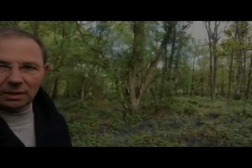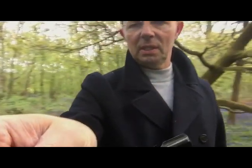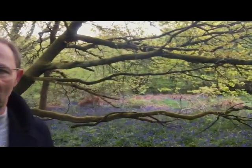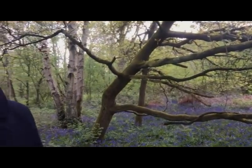Okay, so I've found another little composition that I quite like. I'm going to try and do something with it. Let me see if I can show you behind. There's a little tree that's running across the top of the bluebells, which might look alright. It's a bit dark, so I might have to play around with the flash a little bit.